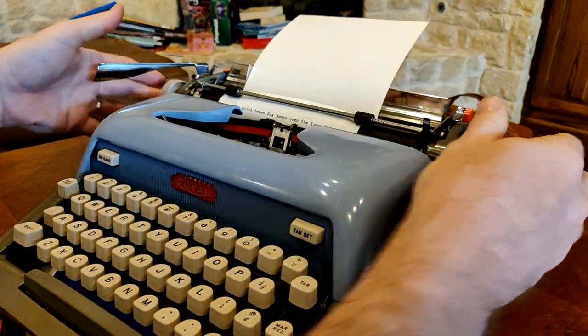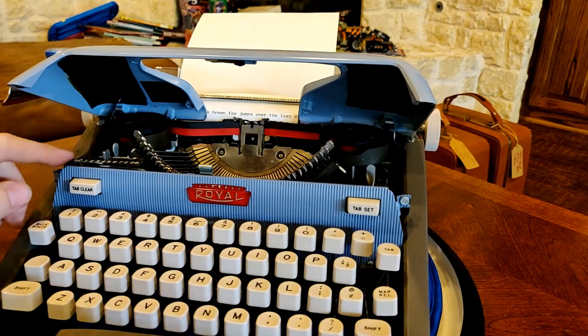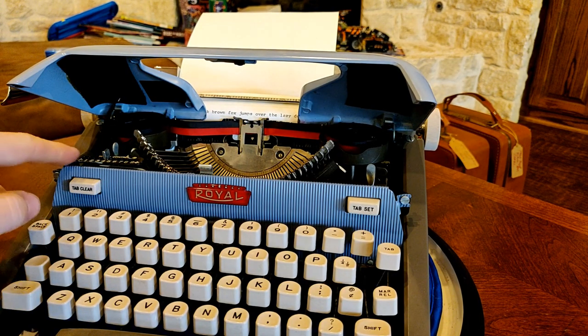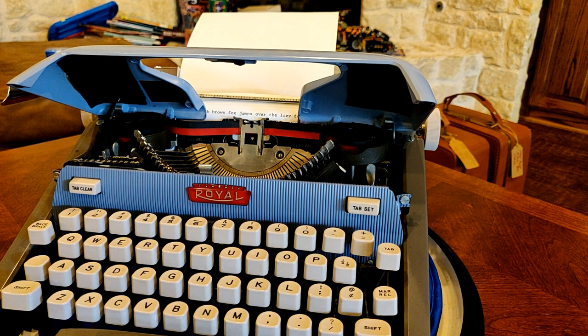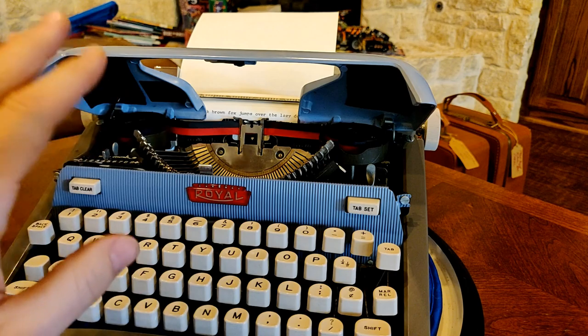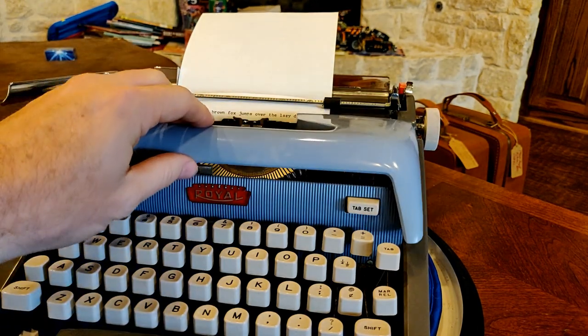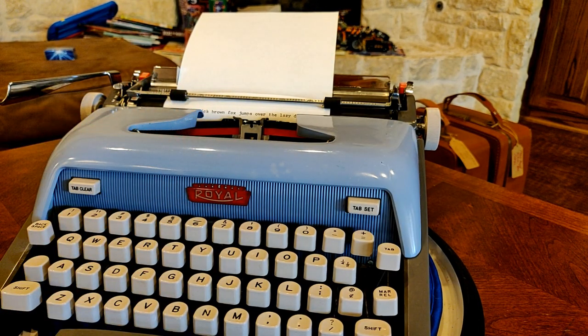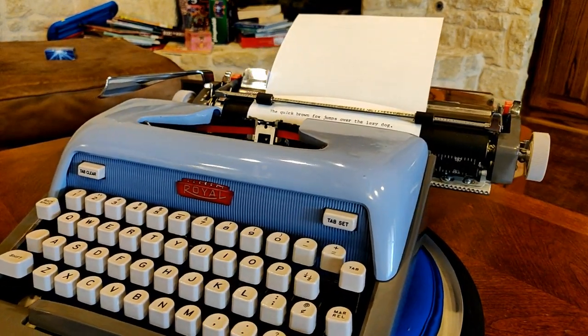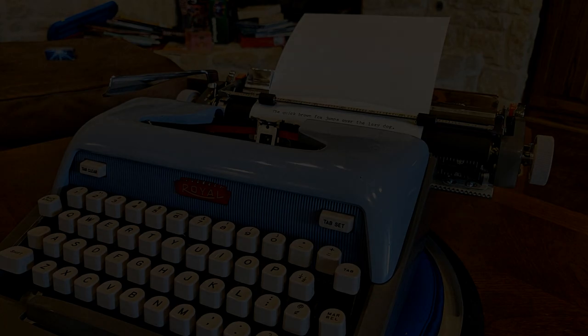So let's put the carriage back. I put it in the middle, but this is one of the first machines I've really been tempted to put on a very light touch, because I'm sort of a ham-fisted typer, but it just feels so lovely on the soft touch. It really makes me want to work on having a lighter touch to do justice to what this machine offers. It really is a wonderful machine.